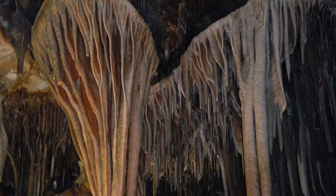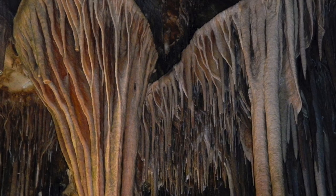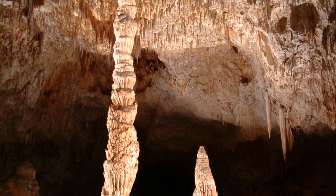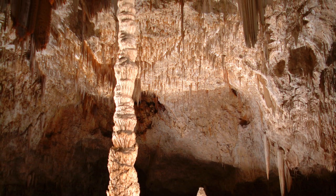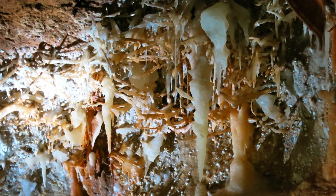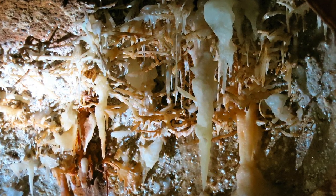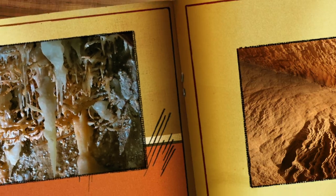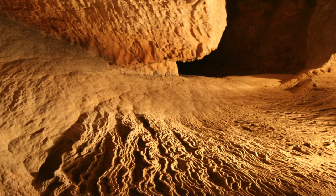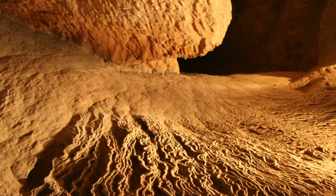Many other unusual formations, such as shields, totems, helictites, and rimstone dams, occur at Kartchner Caverns. There is no satisfactory explanation for what caused these formations. Currently, formation by capillary forces is the most likely theory, but another theory based on wind formation is also viable. Scientists have found these formations in many limestone caves, and these formations are the most delicate.